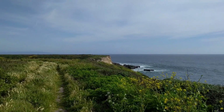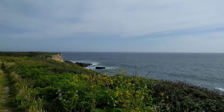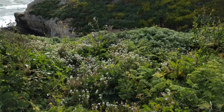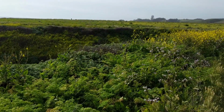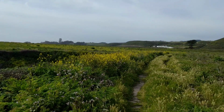Anyways, you can see because of the California, San Francisco Bay Area megastorms, the wildflowers are blooming like crazy. I am actually doing regular DSLR photography too, so I'll put links to the photos in the video description below once they're published. Don't forget to check that out.